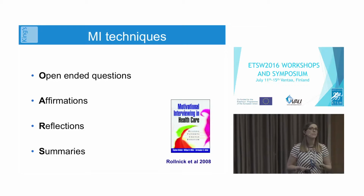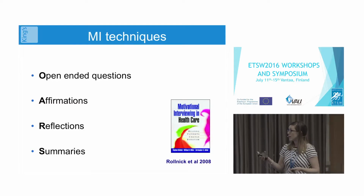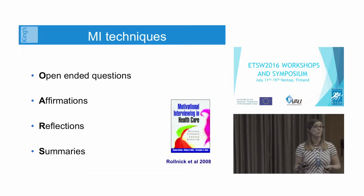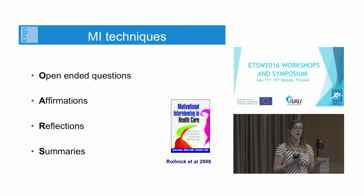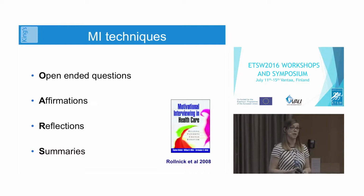So in my work, I might ask a patient, as an O, what would be different if you exercised more? So I'm giving them the opportunity to weigh up the pros and cons, to consider that decision, and is now the right time to make that change? It may not be.